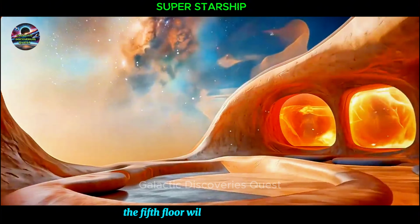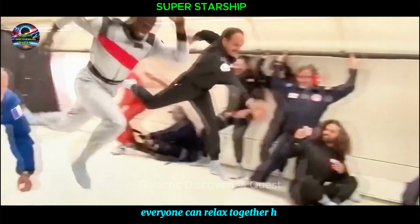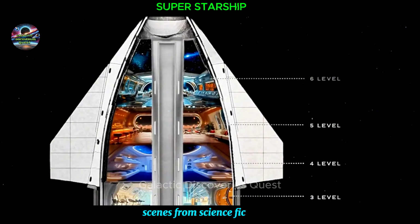The fifth floor will serve as a public space. It's a hallway-like space. Everyone can relax together here, admire the starry sky and float between walls. Perhaps there will be the biggest viewing window here, at least according to the official design. A viewing window was located near the front of the building. The location is exactly like our favorite scenes from science fiction films.